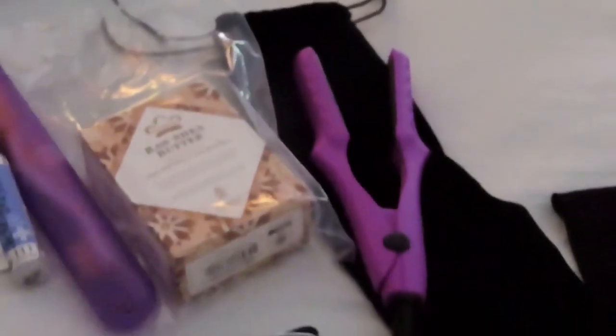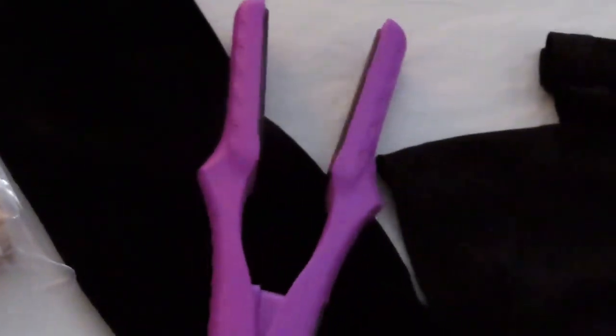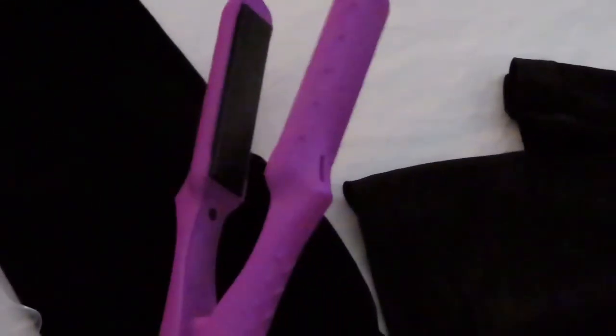And then this, you guys, is the coolest little flat iron that I have ever owned. Seriously, it fits in the palm of your hand. I'm going to put it down so you can see it better, but that's my flat iron, you guys. It's so small. It's a travel flat iron, and it has dual conversion so you can use it in Europe and in the US.